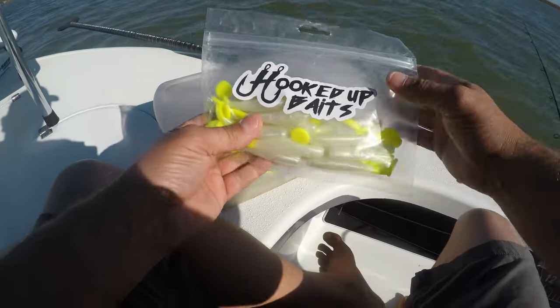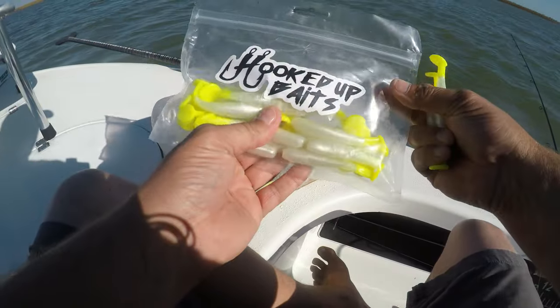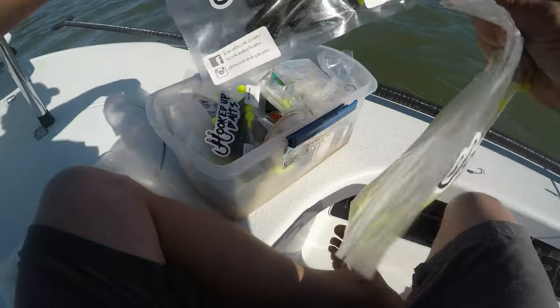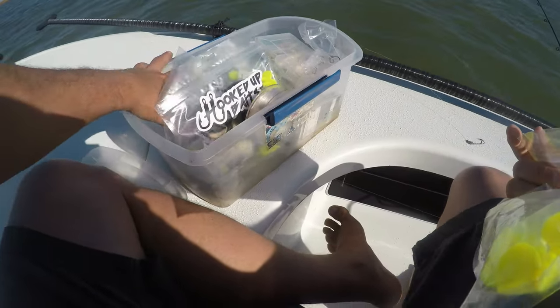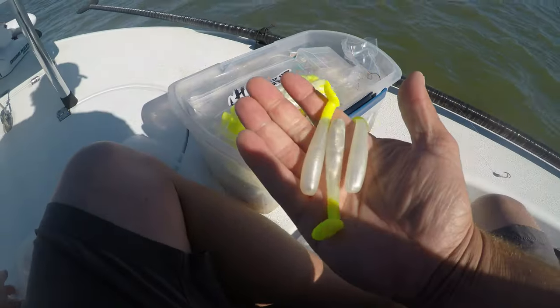You guys know me, you know what I throw. I'm gonna put a couple of these in my pocket. I'm digging these lures. Hooked Up Baits, he's sending us some fun colors. I really like this one. He's sending us some fun colors. This gold digger that Corey's been throwing, I just can't quit. This is my comfort lure, man.